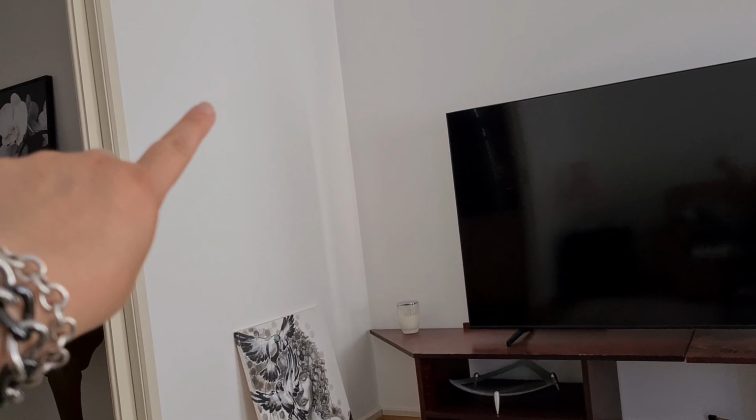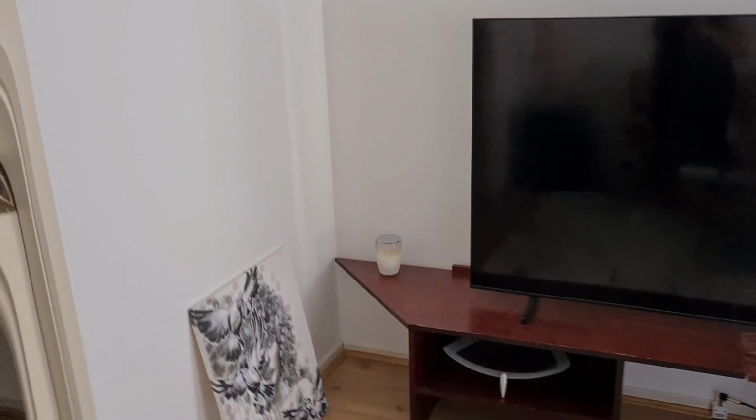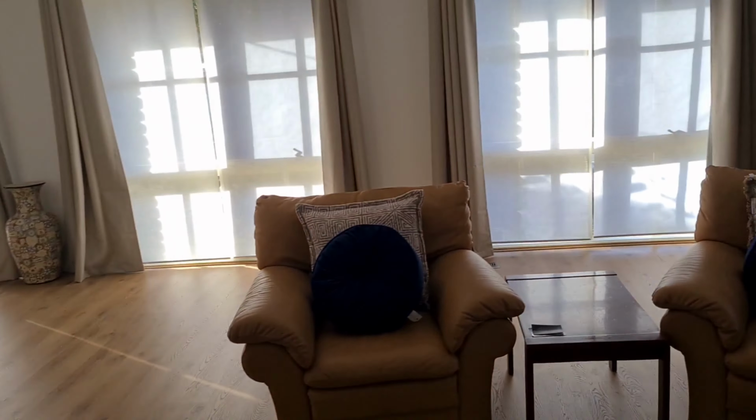So I'm thinking of putting it there and then a matching one, like a pair here on this wall. So I think the coloring will look very nice. But anyway, I'll go from the other angle of the room.